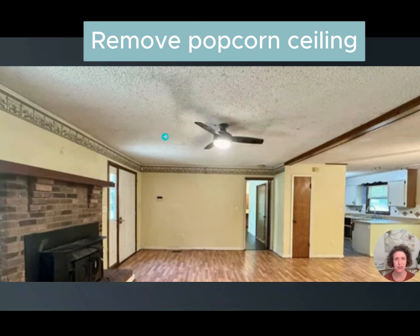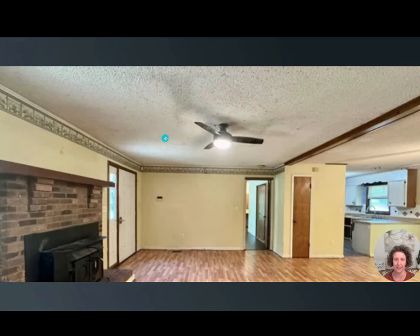Wow, there are still some houses that have that. Yeah, I know, the older ones, I get that. And they did a great job.